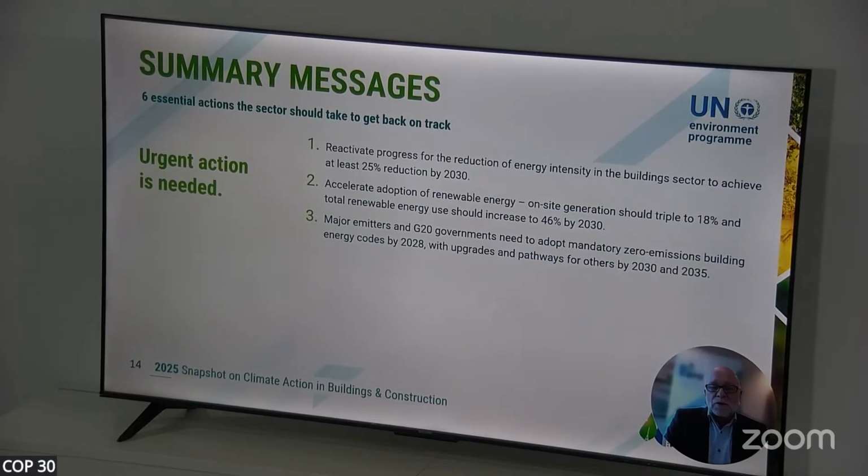We also think that in particular the major emitters and the G20 governments need to adopt mandatory zero-emission building standards as soon as possible, and the latest by 2028. And with upgrades and pathways for all other countries to be developed by 2030 and 2035.